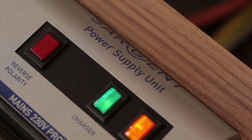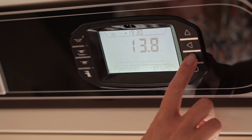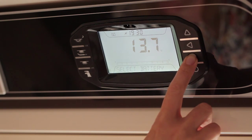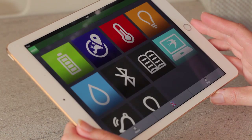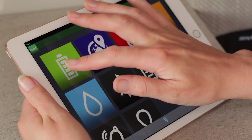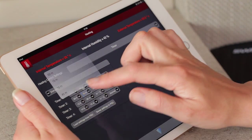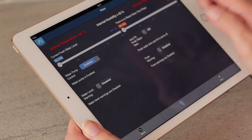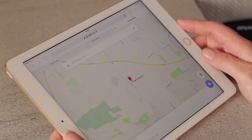Swift Command is a control system that encompasses a new intelligent power supply unit with a smart LCD control panel that allows viewing of enhanced system information and related functions. This can be remotely linked via the Swift Command app, which allows remote control or monitoring of certain vehicle systems and access to further information. Areas such as power management information and control, temperatures and heating, lighting and dimming, water system data and pump control, GPS vehicle tracking, all can be accessed remotely.